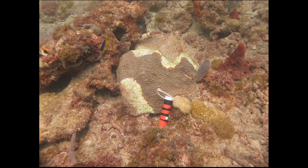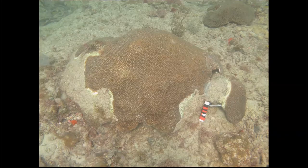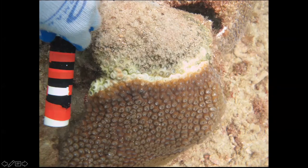So, for example, you look at the colony here. From afar, you see brown, you see white. You look up close, there's no bleaching edge. It's just tissue loss right up to the very brown polyps. Same thing, brown, losing tissue. But here we see these bleaching polyp edges. These are important things to note and to photograph too. Lots and lots of pictures, please.